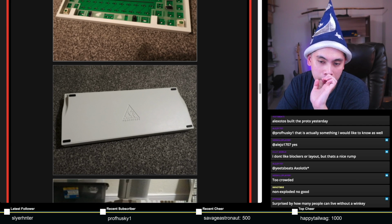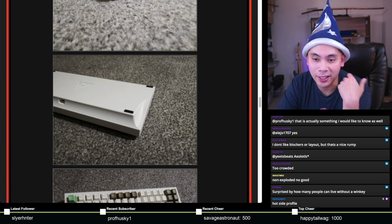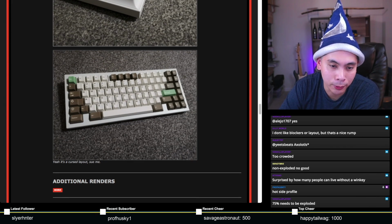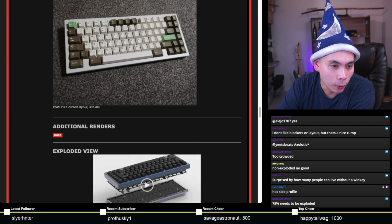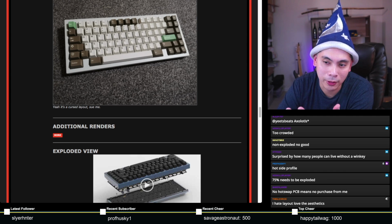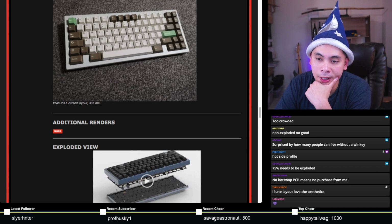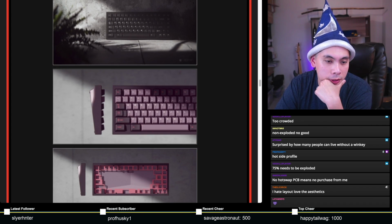Non-exploded, no good, says I'm not Bree. Well, some people like it, just that those people are not me, right? I know quite a few people who love this layout, but not me. What does vex me is this left blocker here. If he had taken out that left blocker, I would feel better about this board. Slick Rick says, I hate the layout, love the aesthetics. Agree with you on that. Let's go look at a couple more renders.